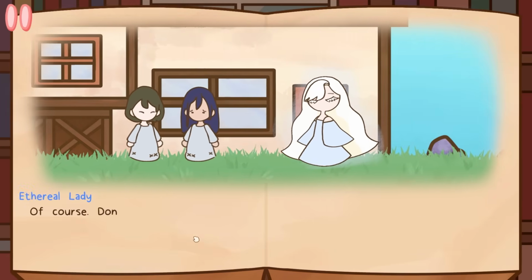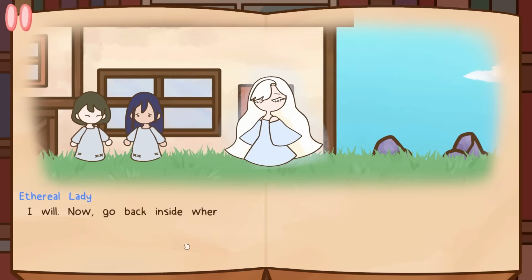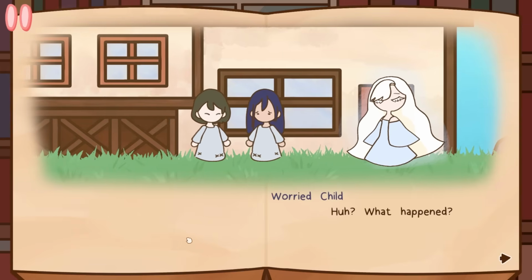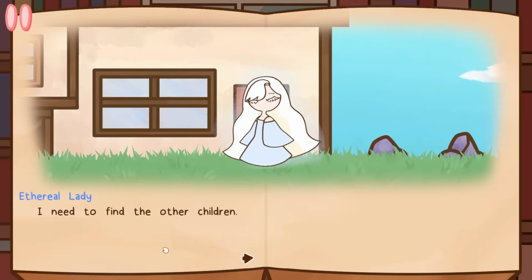"Thank you for saving me." "Of course, don't worry, my child. I'll take care of this. Stay safe, ethereal lady." "I will. Now go back inside where it's safe." "Huh? What happened?" "I'll tell you inside, quick. We need to get to safety." "I need to find the other children."